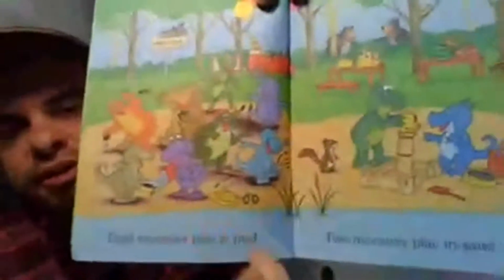Over here it says eight monsters play in the mud, two monsters play in sand. We could add this up again too. One, two, three, four, five, six, seven, eight. And then we've got two over here. So eight plus two is equal to 10.